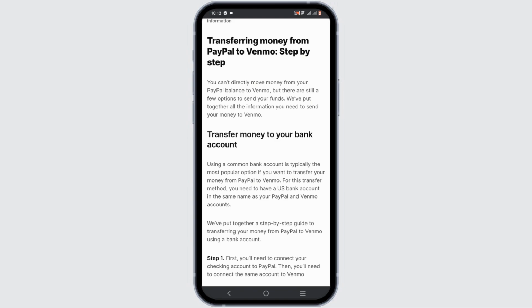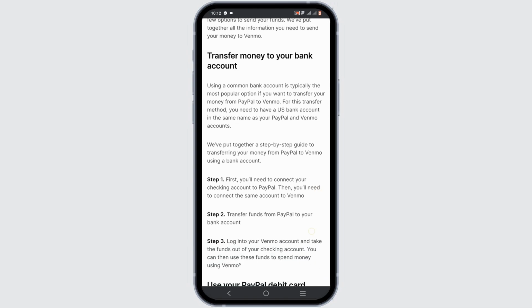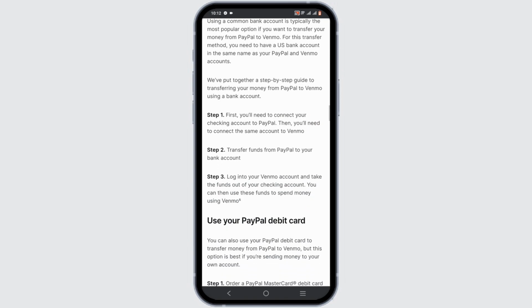Unfortunately, there is no direct transfer method from PayPal to Venmo. However, you can go ahead and try some of these few indirect guaranteed methods.